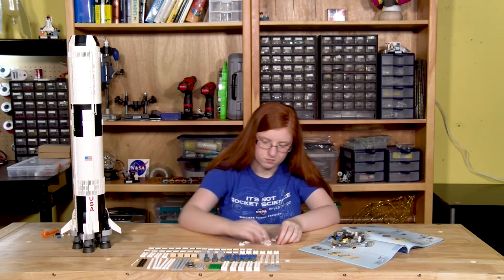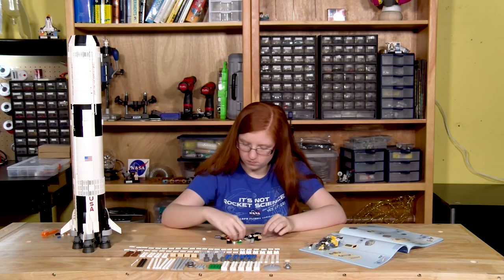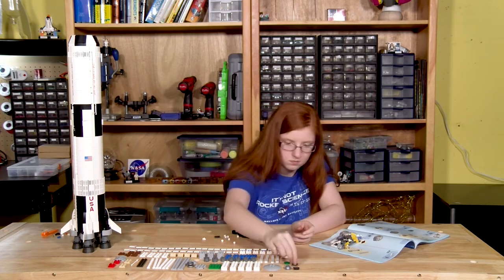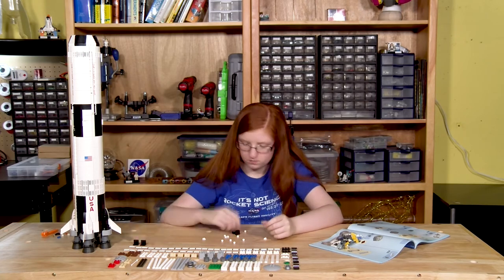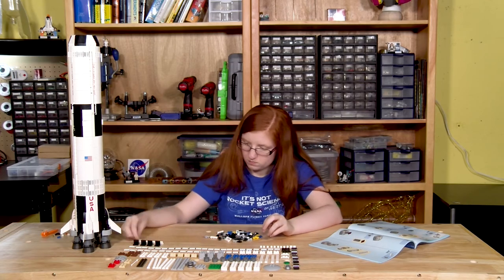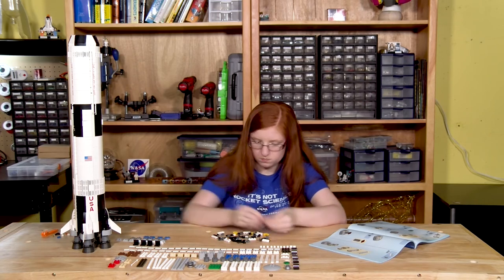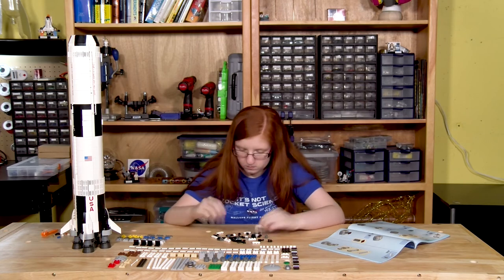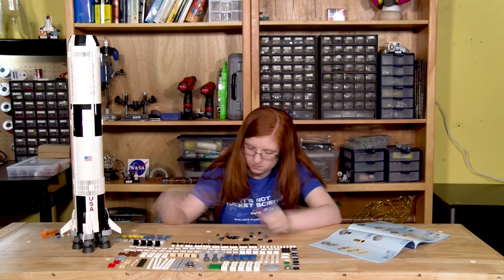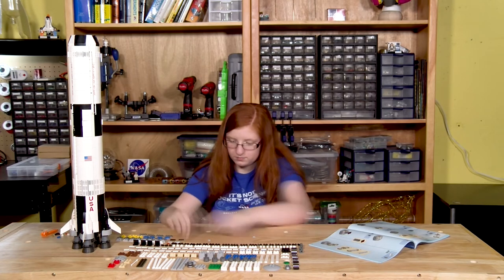The third stage, also known as the S-IVB stage, had a single J-2 engine. It first burned for 2 minutes to place itself into an orbit at about 115 miles or 185 kilometers at about 17,500 miles per hour or 28,163 kilometers per hour.